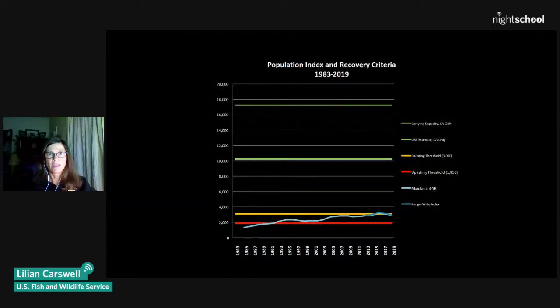And finally, this darker green line near the top is the carrying capacity of California. That's the number of otters that could be sustained by the habitat in California when the population has reached equilibrium abundance, meaning it's no longer growing anymore and it's not declining. It's sort of hovering around the maximum.